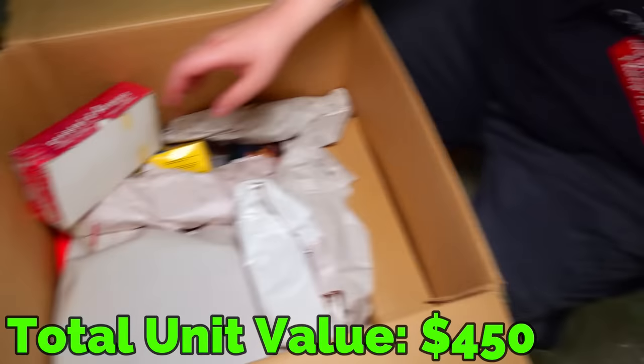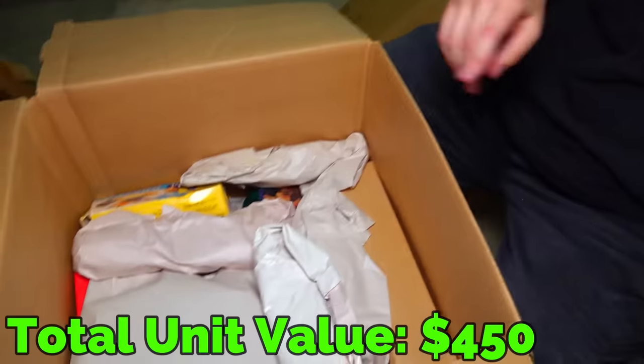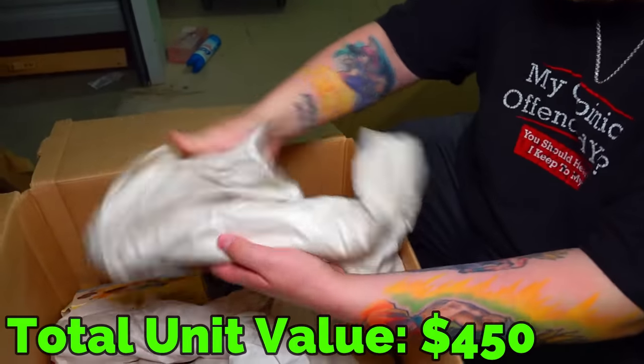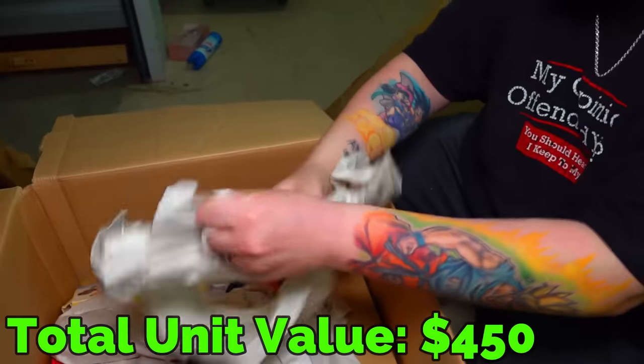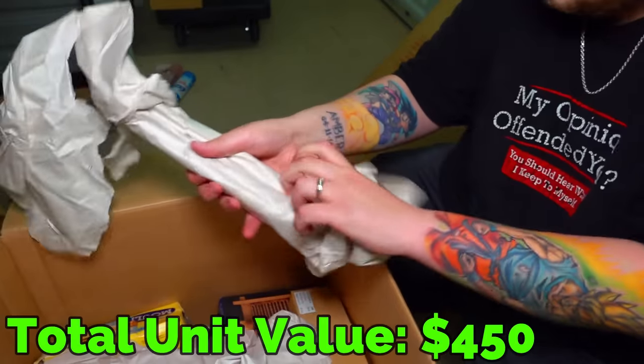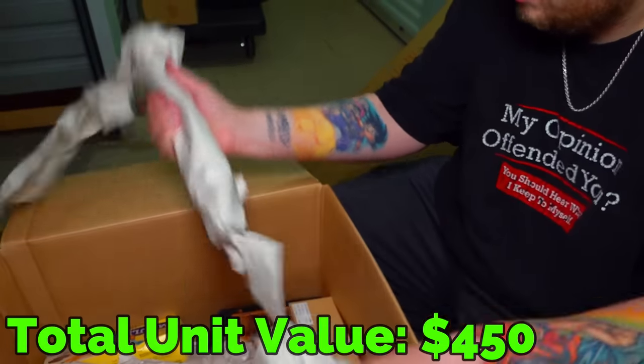Oh my gosh, it gets bigger. There's another crystal one. What else do we got going on? Come on, something cool. Open up. Oh my gosh, they put a lot of paper on it. I guess that should be a good thing, huh? Whatever it is, maybe it's really fragile.